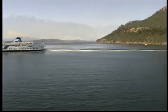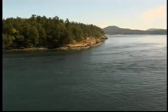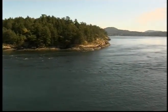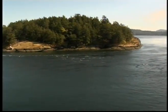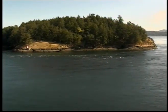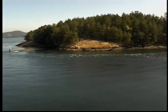Yeah, okay. But anyway, this area that you're looking at is the San Juan Islands, and this is beautiful. And there are people that live on these islands all over. The only way that you can get from island to island is by ferry boat, unless you have your own little launch or whatever.